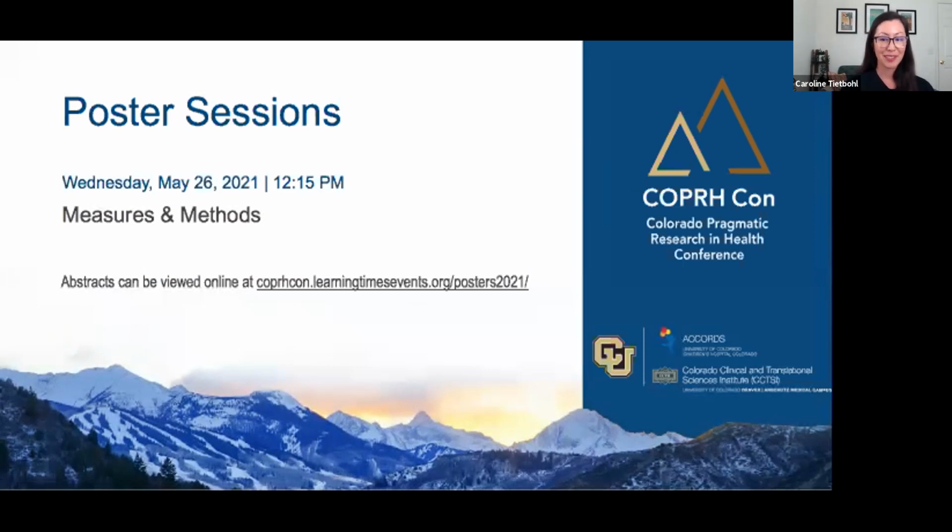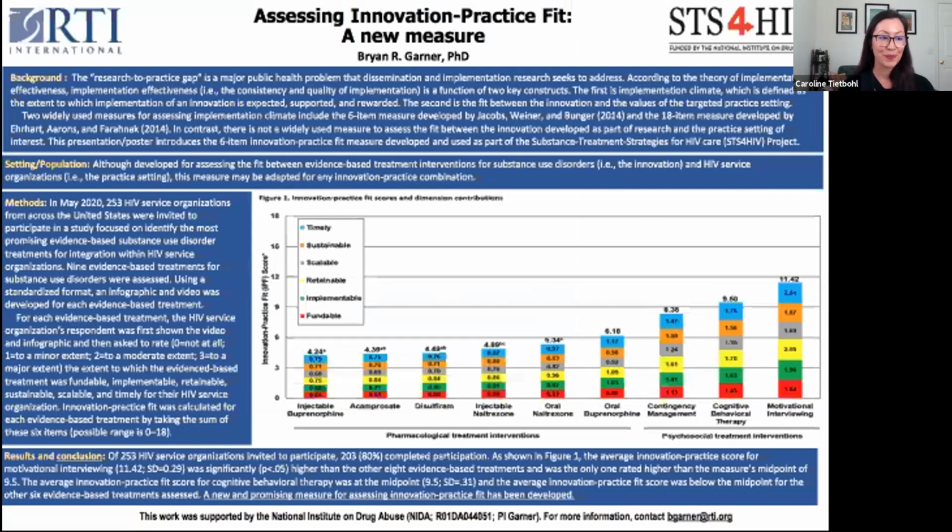As I mentioned, my name is Caroline Teeple. I'm a sociologist and qualitative methodologist in the qualitative and mixed methods core at Accords. I'm very happy to be here today and to present all of these wonderful posters we have here. First up, we have Brian Garner, from RTI International, who is going to be presenting about assessing innovation practice fit, a new measure.